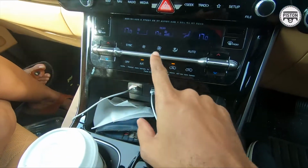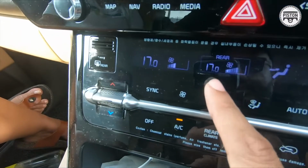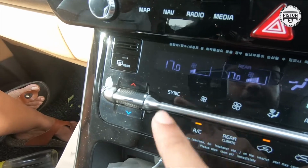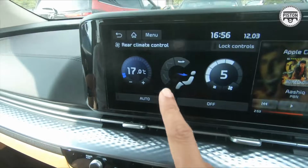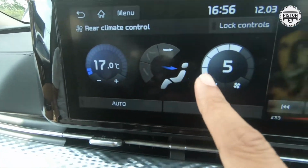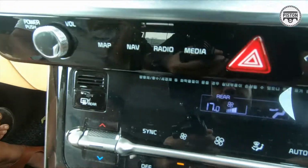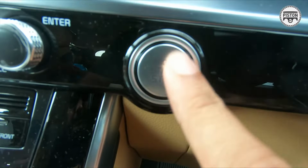The buttons are actually touch sensitive. So this is for the air conditioning. If I want to adjust the rear temperature or the rear blower, I have to first press on the rear, and then I can either touch it from here or I can adjust it from here. So that's great. So everything, even the start button, feels very premium.